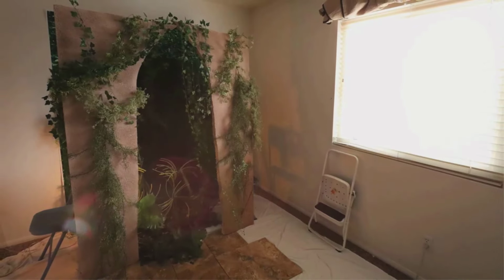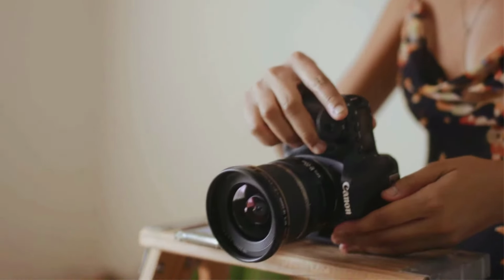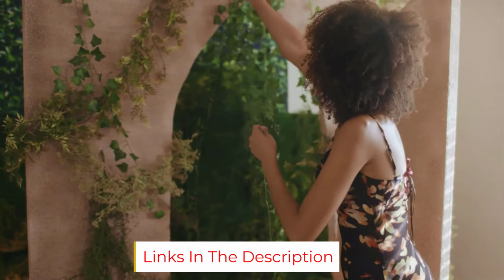It has webcam functionality for live streamers on Twitch or YouTube. And it has built-in wireless connectivity. The price isn't bad either. It's the most powerful crop sensor DSLR on the market.